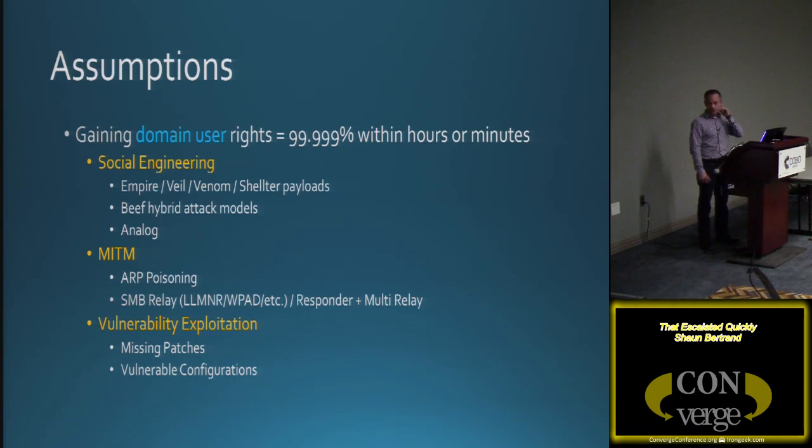And vulnerability exploitation. You know, when we talk about patch-based vulnerabilities, they're still out there, not as prevalent, but we're going to talk about some of those things. But you've got to understand something first and foremost about this. Getting a domain user account is easy breezy. Okay, turning that into a domain admin or a higher level privileged account is where some of the challenges can come in.